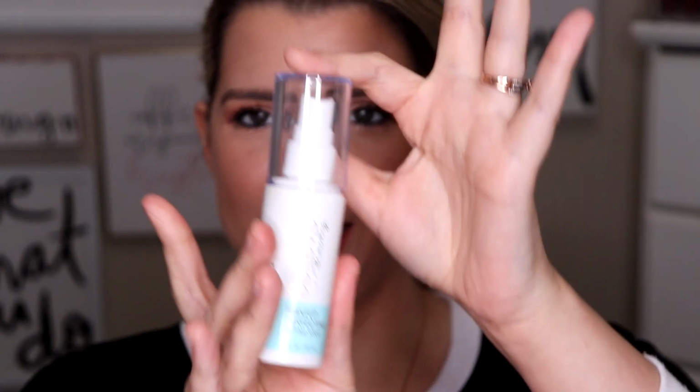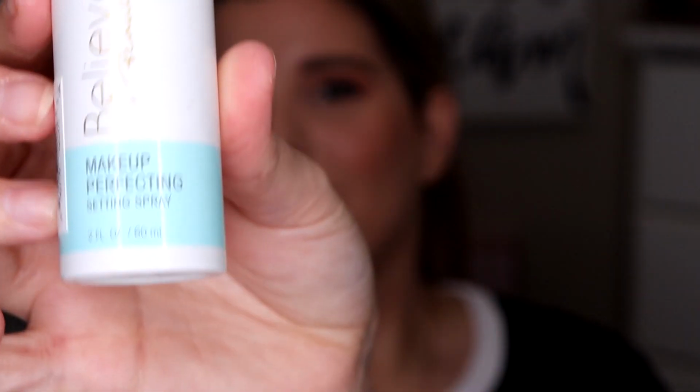Alright, now I'm going to go in with the Makeup Perfecting Setting Spray. Here's the lid. And spray. Yay, it's a fine mist. It smells really good. If you know me, I love when a setting spray has a fine mist and it's not just drenching your face. So I appreciate that. And yeah, I am really loving this brand.